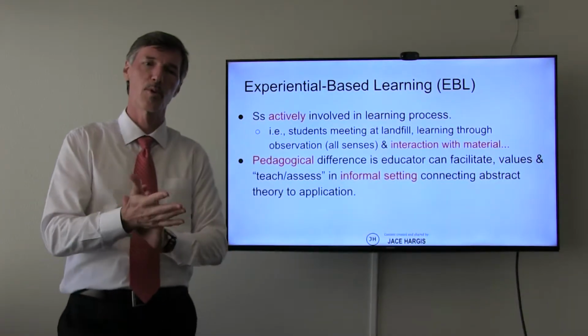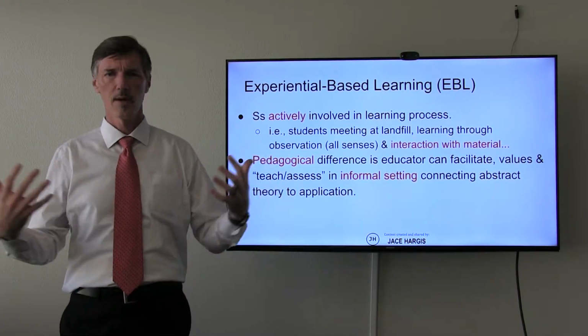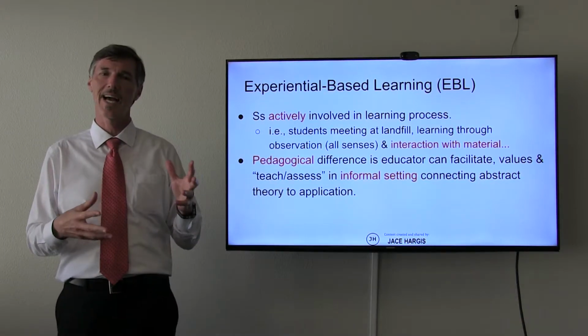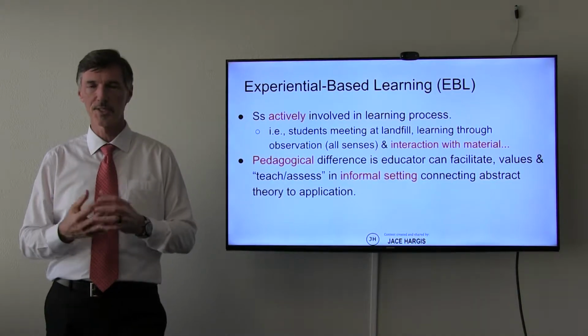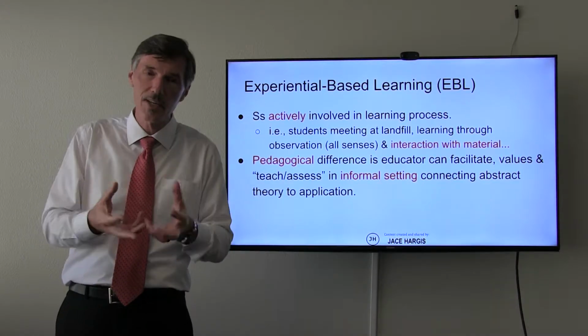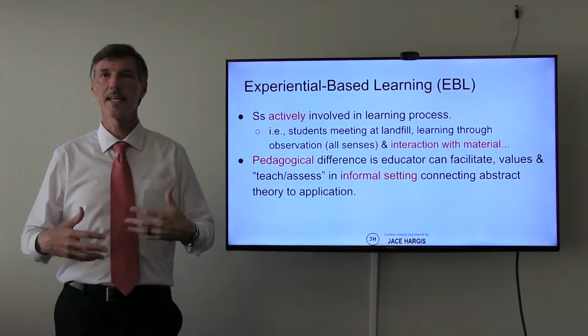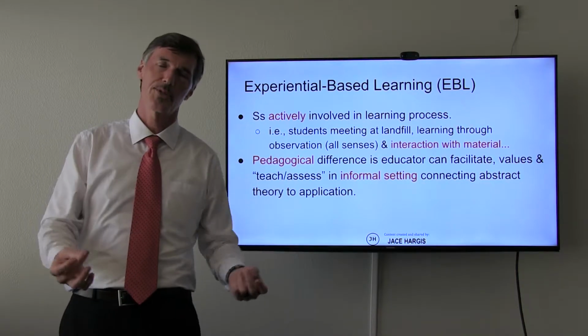Experiential-based has become more and more popular with trying to get students engaged, whether it's learning abroad, whether it's working within the local community, but this is where the students are not just doing things actively, but you help them find ways to collect that information, make sense of that information, integrate that information, most likely from some sort of an informal setting that they can then bring back to the classroom and make the connections to the theoretical frameworks that you're sharing inside of the room.